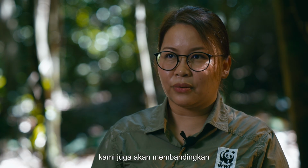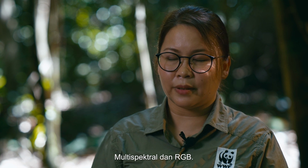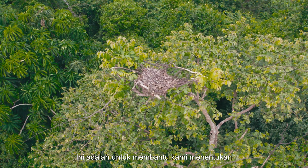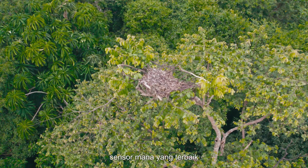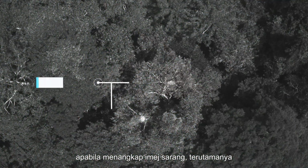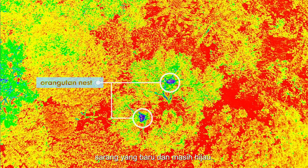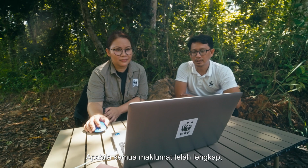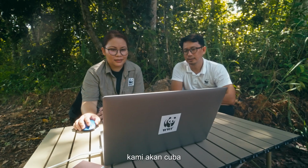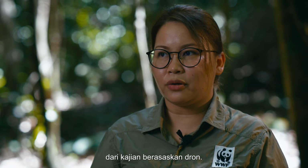In this study, we are also going to compare 2 different sensors, multispectral and RGB. This is to help us determine which sensor would be the best when capturing nest images, especially fresh green nests. Once all the information is ready, we are going to try to derive the orangutan population estimates from a drone-based survey.